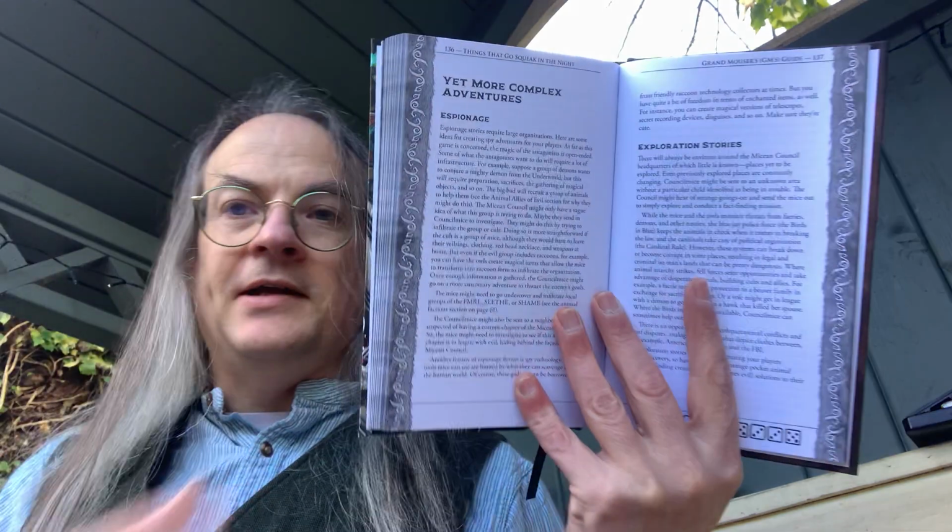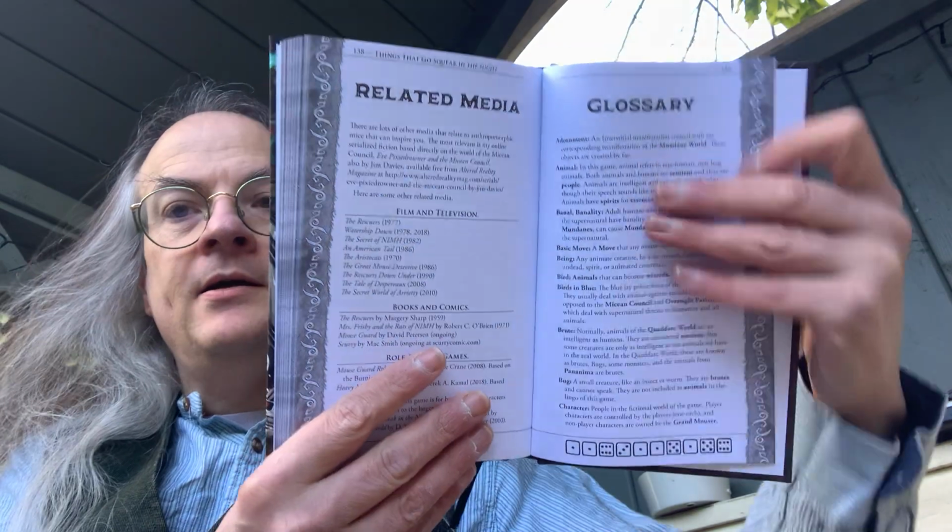You've got a guide there, kingly demons and fairies, and then how to make adventures, and so on. Yet more complex adventures. Related media, and a glossary at the end.